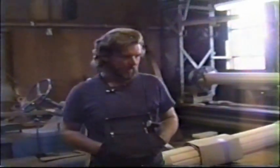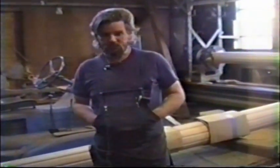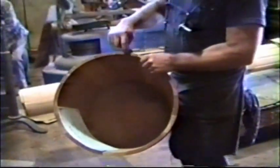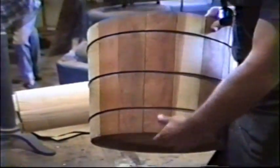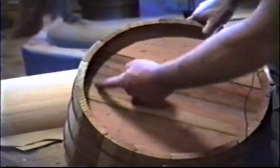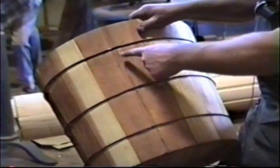I'll show you on the wall in the back the corbel patterns that we have. These are the planters that we made for the White House. You can see that the staves are curved. I made my own little tongue and groove knives. The staves are tapered. The bottom is let into the barrel. It's not added on. It goes in a dado all the way around. And then in the blacksmith shop, we forge welded our own bands out of 1/8-inch thick steel wire so that the bands wouldn't rust out.